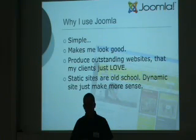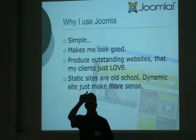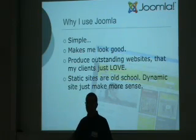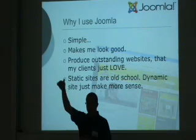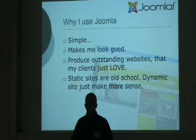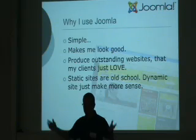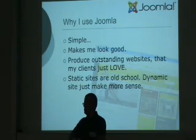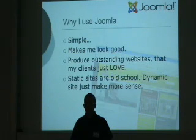Everything was static. Not only that, every page had its own header. So on every single page, the header buttons were right on top of the page. So in order to change everything, you had 15 pages to change. It just makes no sense. Dynamic pages make it easy for you.